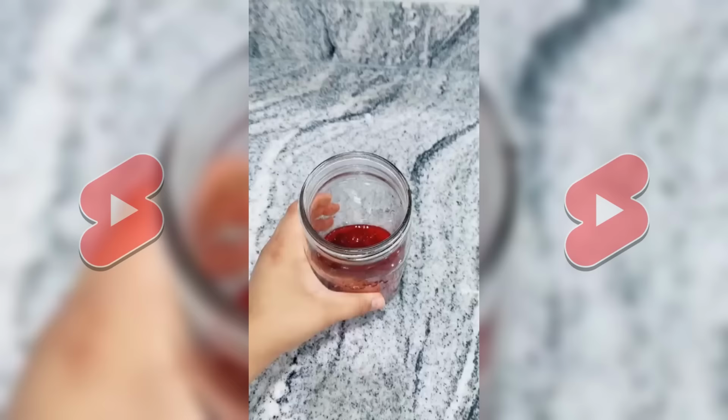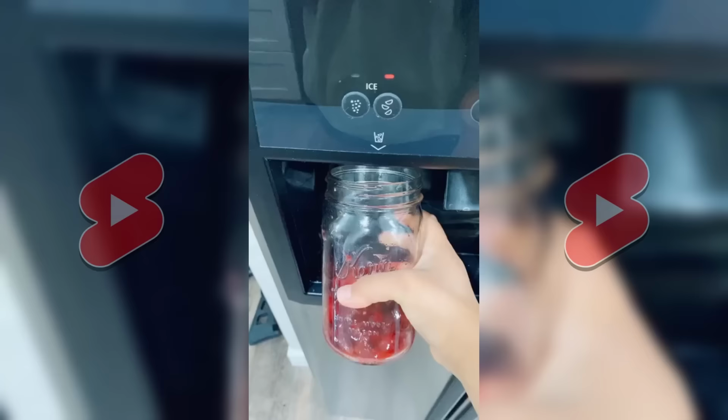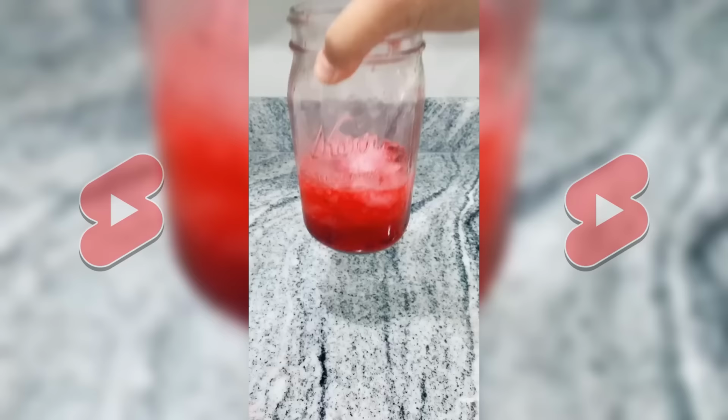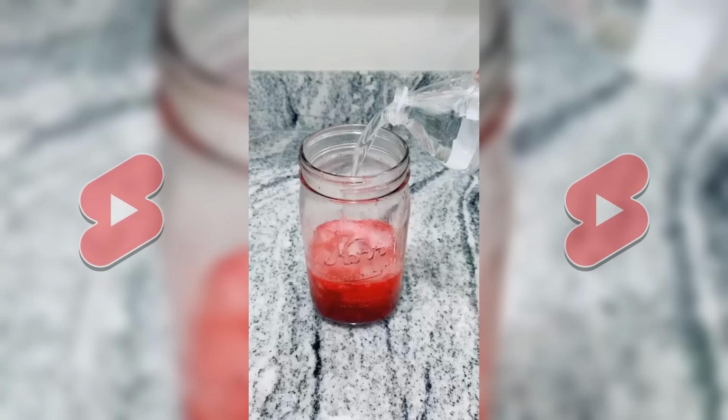Once you're done, it should look similar to a jam, but not as thick. Put some ice into the cup. Put your lid on and shake it for 3 minutes. When you're done, it's gonna look like an almost melted slushy. Add in about a bottle of water.